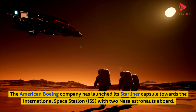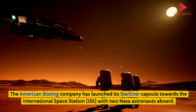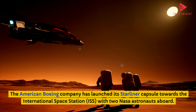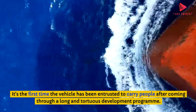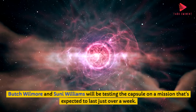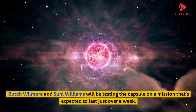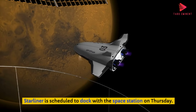The American Boeing company has launched its Starliner capsule towards the International Space Station, ISS, with 2 NASA astronauts aboard. It's the first time the vehicle has been entrusted to carry people after coming through a long and tortuous development program. Butch Wilmore and Suni Williams will be testing the capsule on a mission that's expected to last just over a week. Starliner is scheduled to dock with the space station on Thursday.